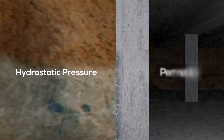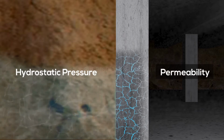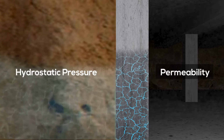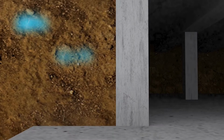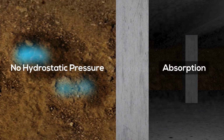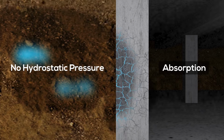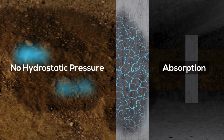When water is transported into the concrete due to the presence of hydrostatic pressure, we call this mechanism water permeability. Capillary absorption is the movement of water through the small pores in concrete in the absence of hydrostatic pressure, and is the result of surface interactions between the water and the pore wall.